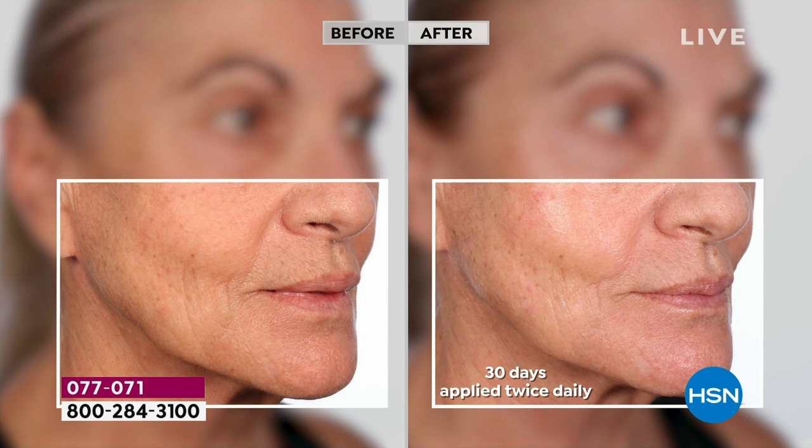Take a look at Stella. Look at this, I have to show you this. Look at Stella's jawline and cheek. Can we look at the before? I want you to look at the lines that you see. They're vertical lines going down to her jawline. Look at the sagginess in her jawline and look at that cheek area, how it almost looks droopy. Wow, can you see that?